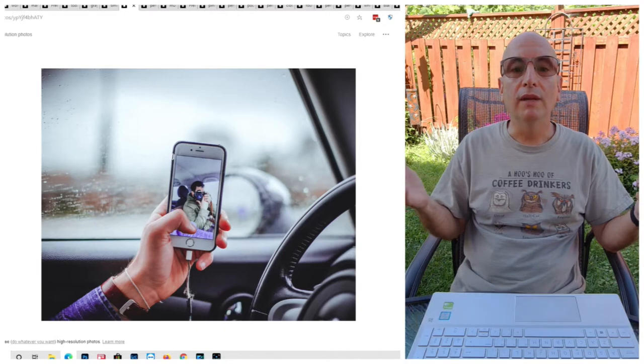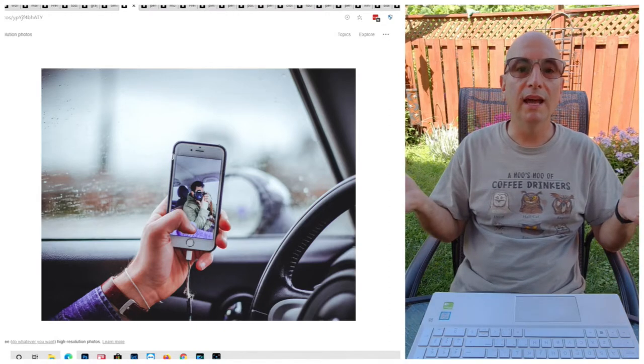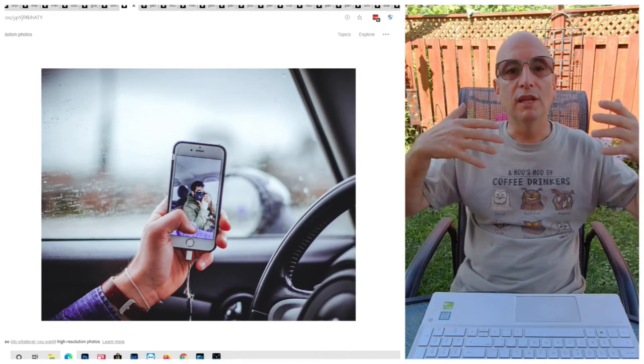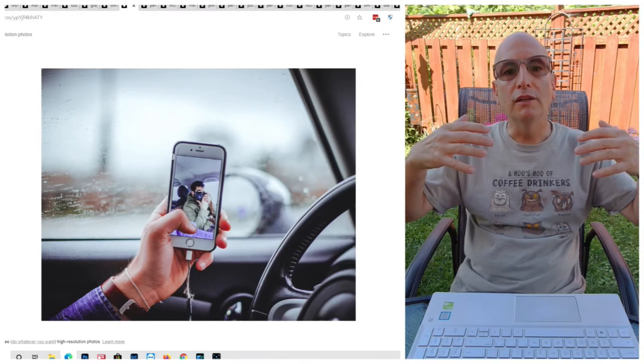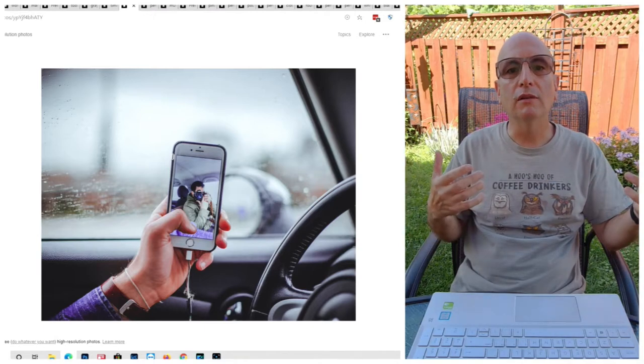You can get out of the house. You don't want to get exposed. You want to stay safe. If it's raining out, take advantage of the textured water effect, the beady water on the glass of your car, and just work with some street photography with that.